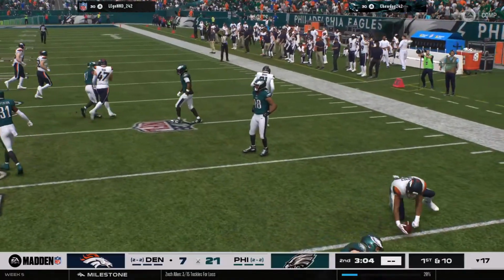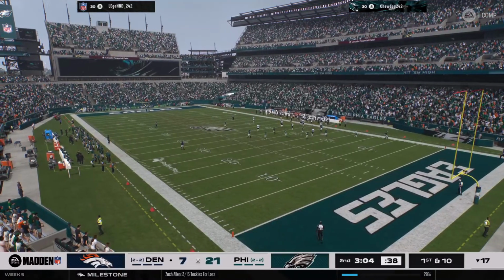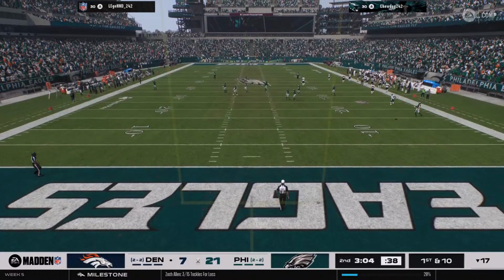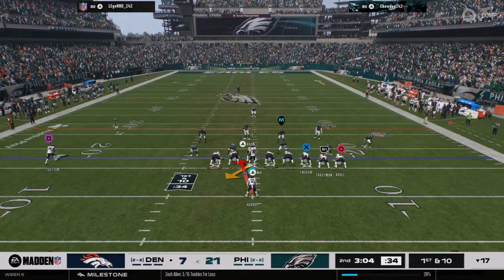No chance to get away as they'll get him down at about the 17-yard line. At their own 17-yard line. Denver offense at the line, ready to go.